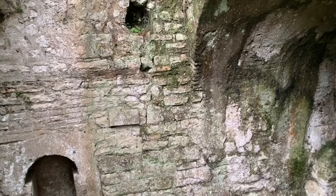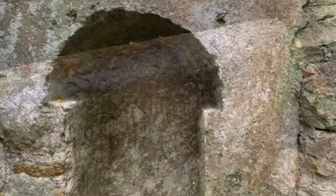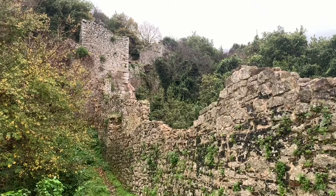As you pass through the gate, you will see a spring, which during Roman times was associated with the cult of nymphs. An inscription in front of the well records that a citizen of Butrint, Junia Rufina, paid for its refurbishment in the 2nd century AD. So here we got to the second outer walls that go all the way down to the lagoon. It's incredible how they're preserved until today.